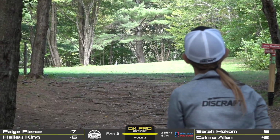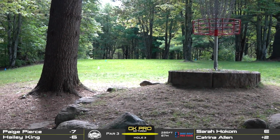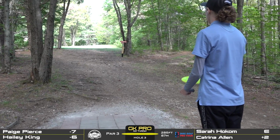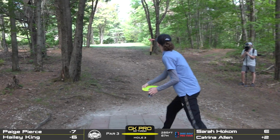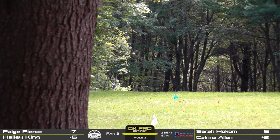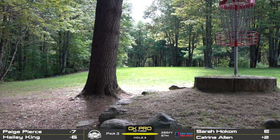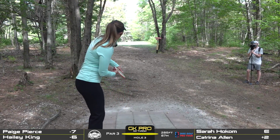This is my Undertaker, just trying to get my neutral flying fairway driver popped on a hyzer flip. Yeah, perfect. Hailey with a stalker. One looked a little too low from our angle, but we got up there and saw it inside the circle, so just perfect height on that one.